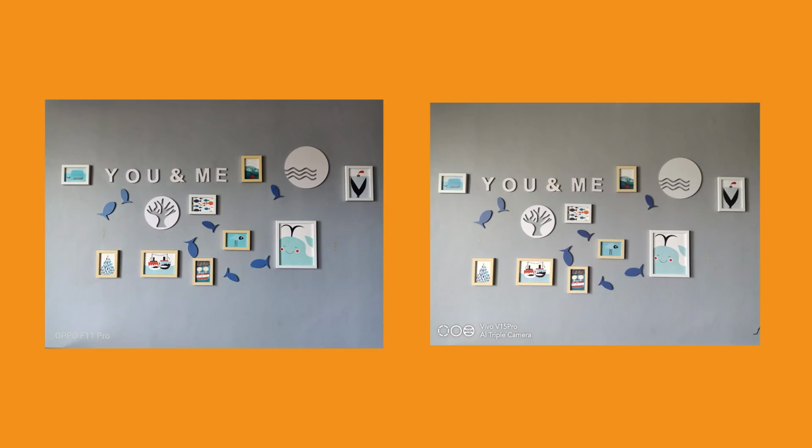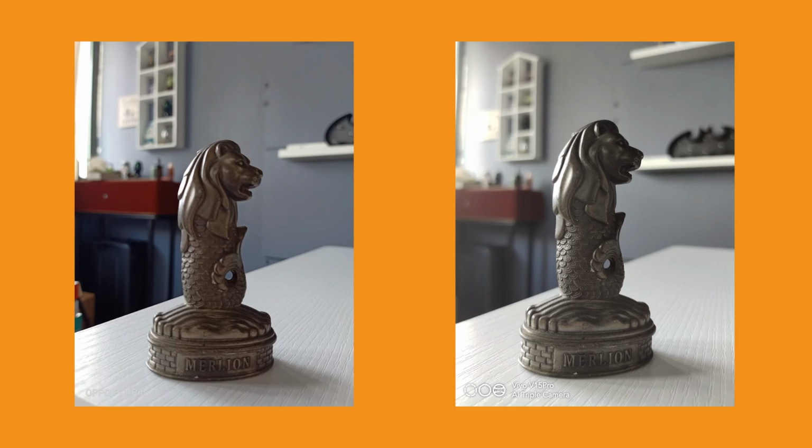Next up in these shots, we get great color and detail from both phones. But the way they handle the exposure is slightly different. The shadows are all over the place in the F11 Pro's shot, like it appears in real life, but the V15 Pro is actually able to remedy this and create a more balanced look, and for that, it takes the win here. Now let's check out portrait mode.